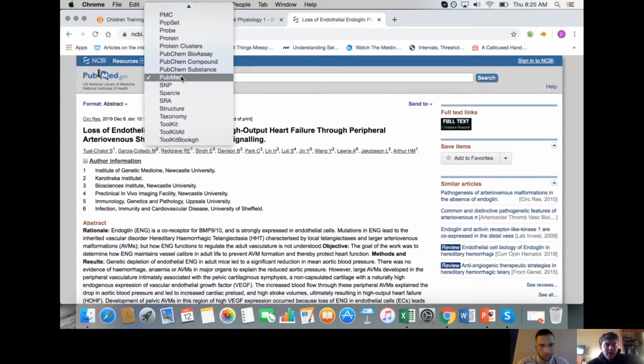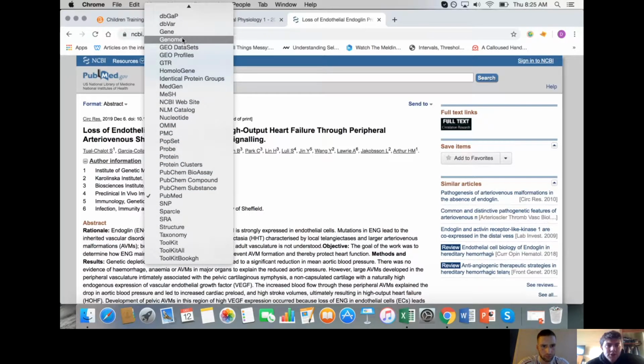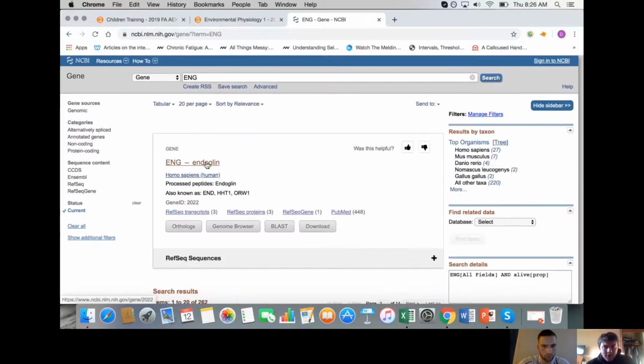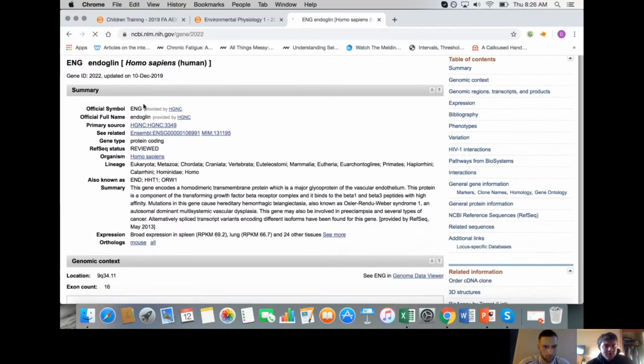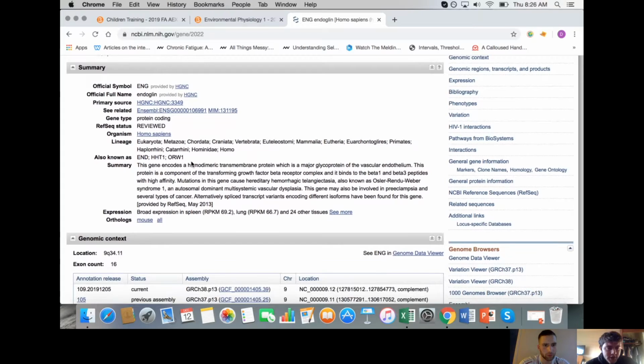And so if we just go up here again and go to Gene, and then type in ENG and hit it, endoglin, right? So this is what we're looking at. Click on that. Now we have our official symbol, our official full name. We have a primary source, gene type, protein coding. So this gene will code for that receptor. It's in just humans, which is great. There are other names for it.